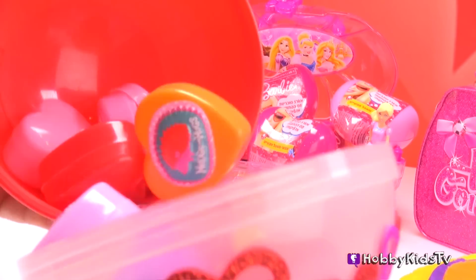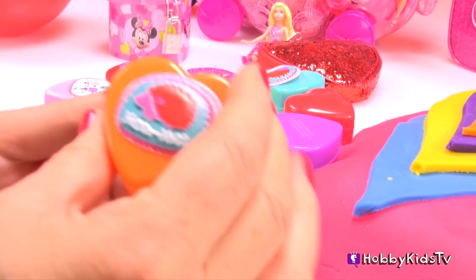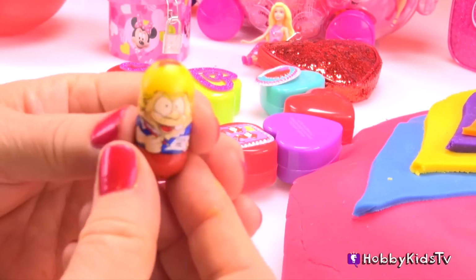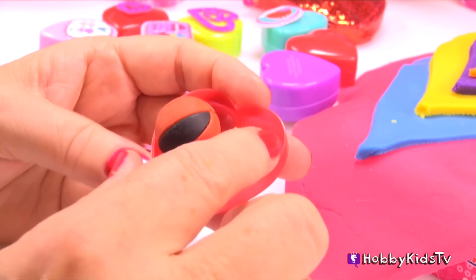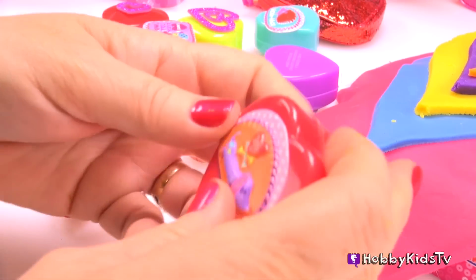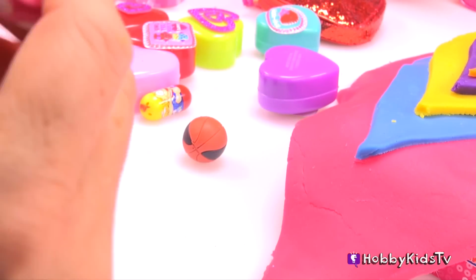Oh, lots of heart egg toys. Ooh, let's open these up. Ooh. Hedgehogs, you see that? Hedgehogs. I'm bananas for you. Oh, there's two little monkeys. That's so cute. We got a basketball and a football. I woof you. It's a little doggy. Ooh, it's a balloon. Hey, let's blow it up.